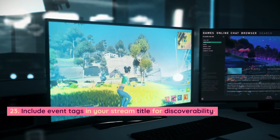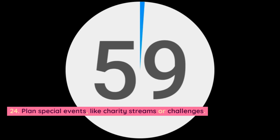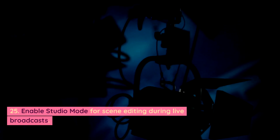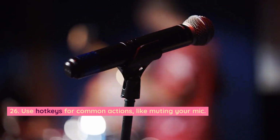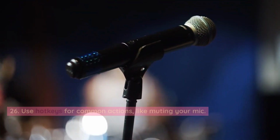23. Include event tags in your stream title for discoverability. 24. Plan special events like charity streams or challenges. 25. Enable studio mode for scene editing during live broadcasts. 26. Use hotkeys for common actions like muting your mic.